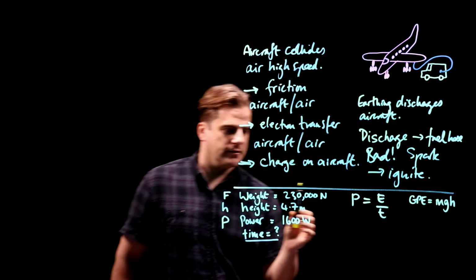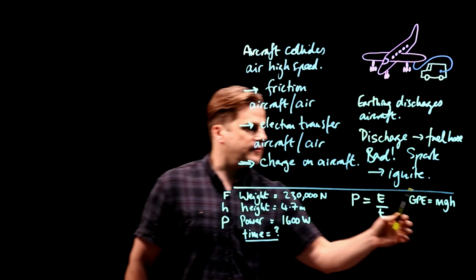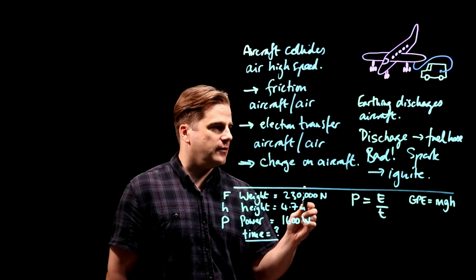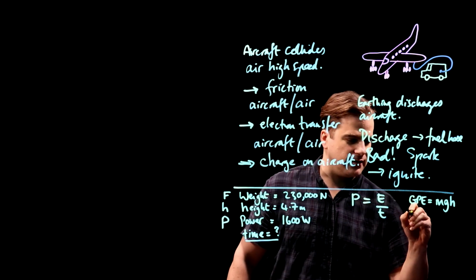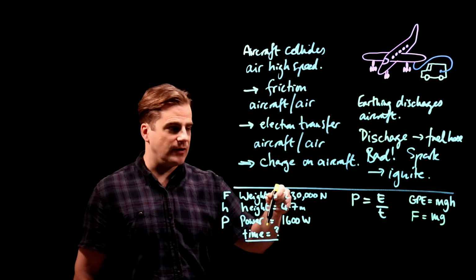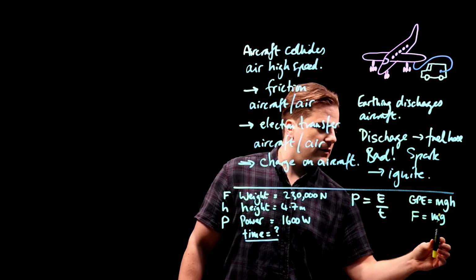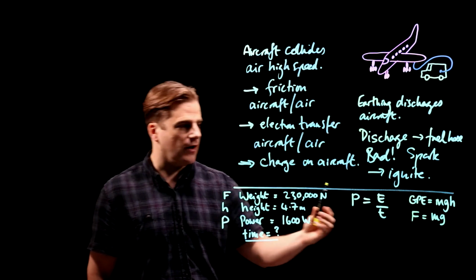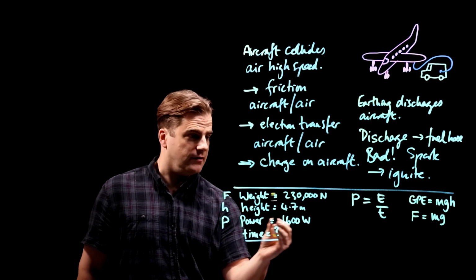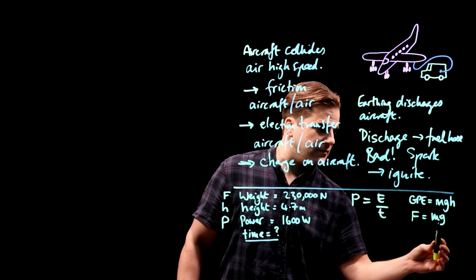So we haven't been given the mass. We know the weight instead. So this isn't immediately useful. Now, yes, we could use the equation F is mg, that the force exerted by the fuel downwards is equal to its mass times gravitational field strength. In fact, that's what we kind of are doing. The force exerted by the fuel downwards, that's what we've been given, its weight, 230,000 newtons, is equal to its mass times gravitational field strength.